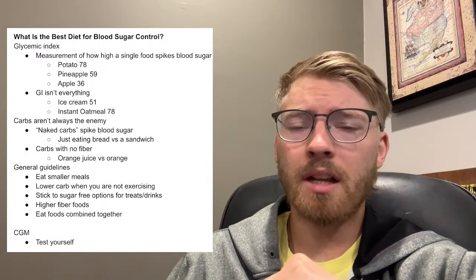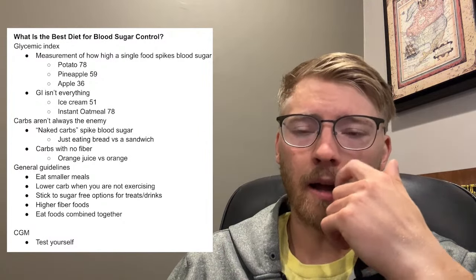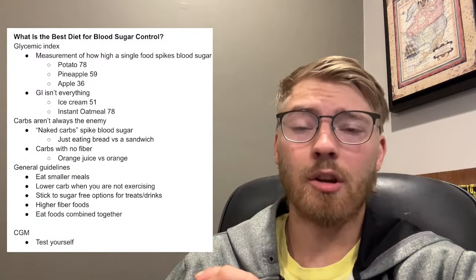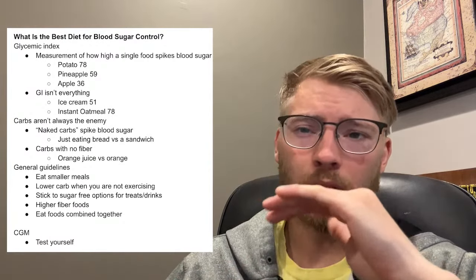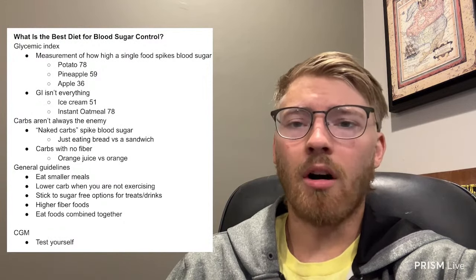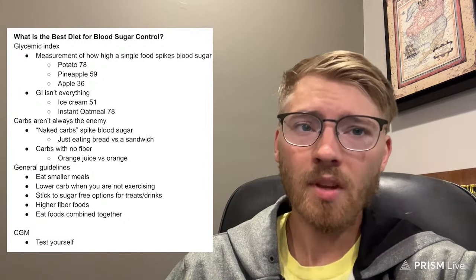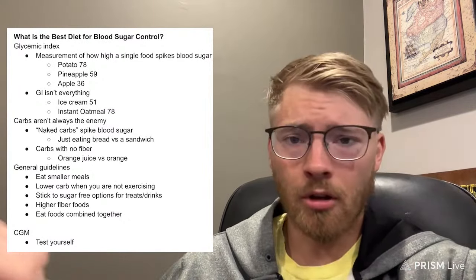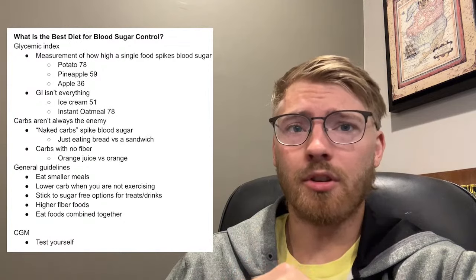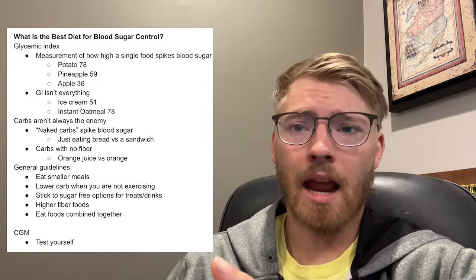So this measurement is simply given in a value of a whole number. If we look down on the list here, we can see a potato has a 78. That's actually a pretty high glycemic index. Pineapple, a little bit less at 59. And an apple is 36. So all of those are what I would consider whole healthy foods, but all of them have a very large array of ways that they actually mess with your blood sugar. So that potato is spiking your blood sugar quite a bit more than if you just ate an apple.